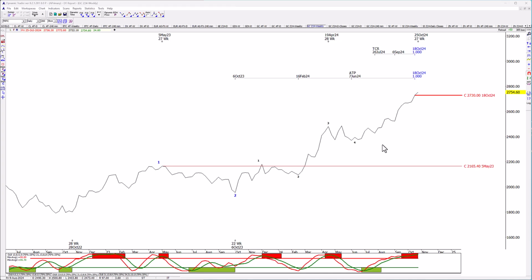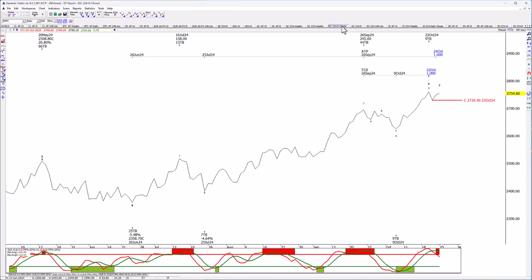So great opportunities in gold almost all of the time. Right now, though, just be aware, the probable weekly high was either completed last week or will be in the next week. We have time and price pattern. Everything came together this past week.